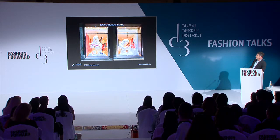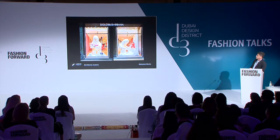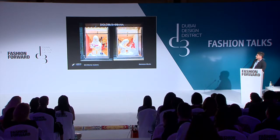Okay, and this is also interesting because this is Dolce & Gabbana. They created this Yeti. It was more than 3 meters tall. So it was a very expensive window display, but they communicated very well, because even in this case, it was an itinerant window display. They started from Aspen, then they went to Milano and to other cities.